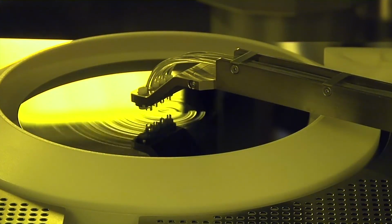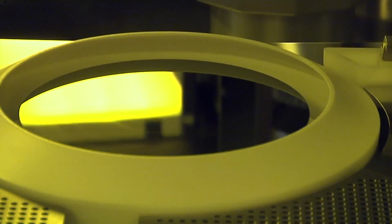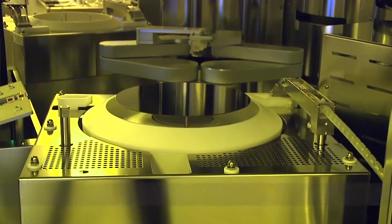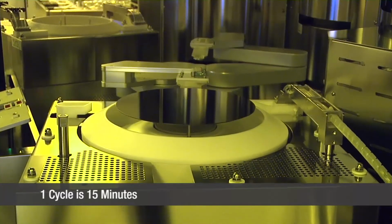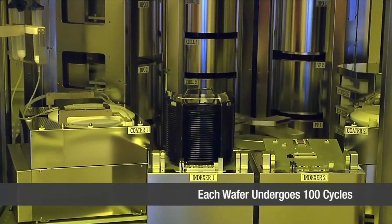Having performed its duty, the photoresist film is removed with a series of solvents. The resulting wafer has now completed one full cycle and is ready for another coupling step. Each cycle requires about 15 minutes, and each wafer will undergo about 100 cycles.